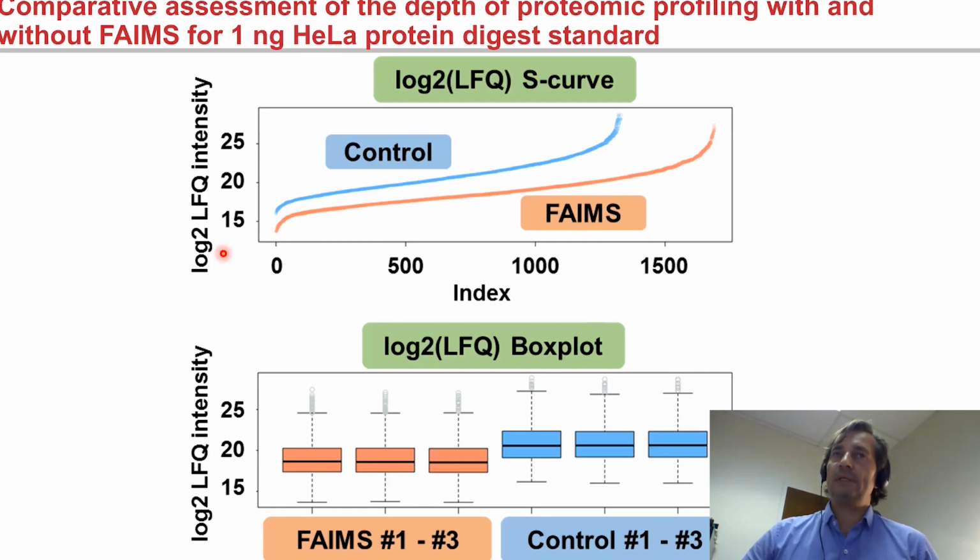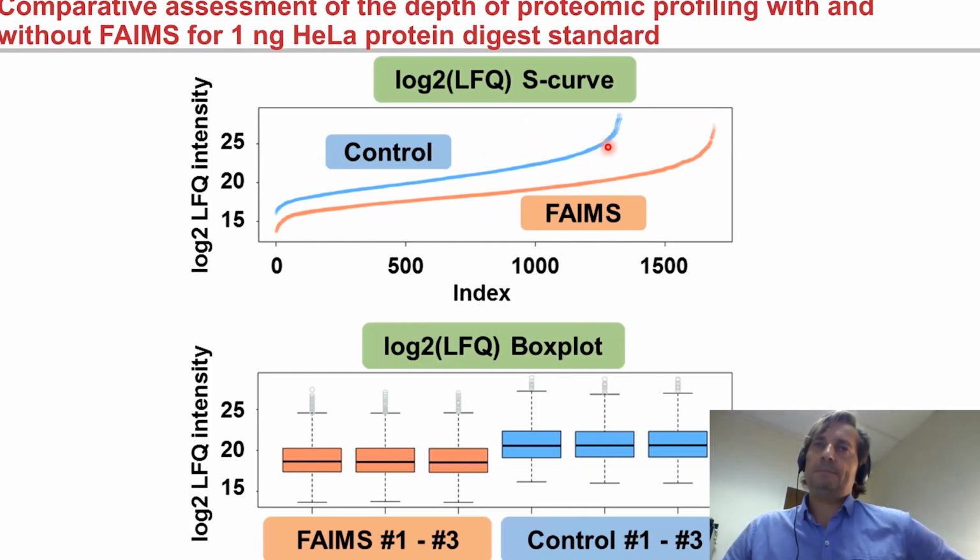If we plot LFQ data, so the label-free quantitation data, again for 1 nanogram HeLa and 1 hour gradient. In this case, we show only proteins matched between controls and FAIMS, and with IDs having at least 2 quantitative measurements, I think. So the IDs with multiple missing LFQ data points were filtered out. I don't remember exactly what the settings were, so we got down to about 1,007 or 800 proteins here.